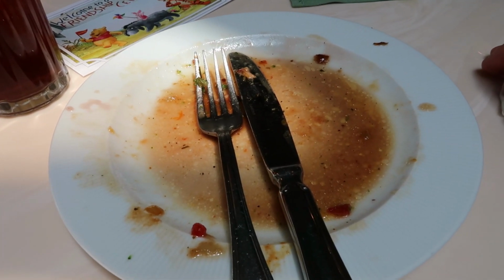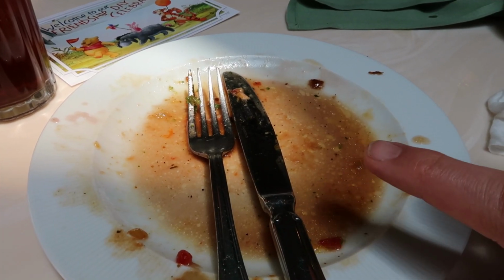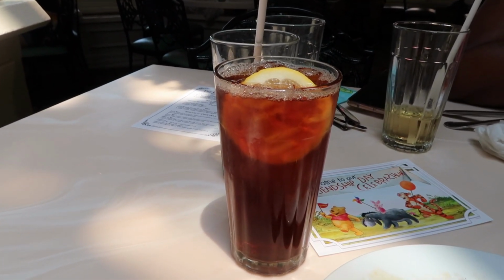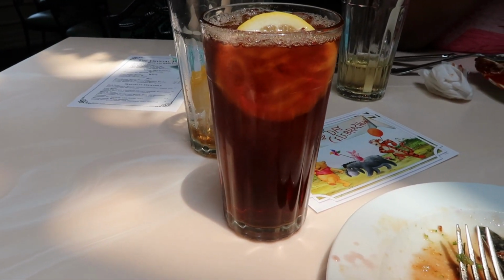Right, I have finished my second plate. That was absolutely delicious. I cannot recommend the root vegetables enough. You can see the sauce left over. If I had some bread, I would mop that up, but they do take your plate away. And like I said, it's unlimited drinks. They've just brought me another iced tea. So I've got plenty of that.